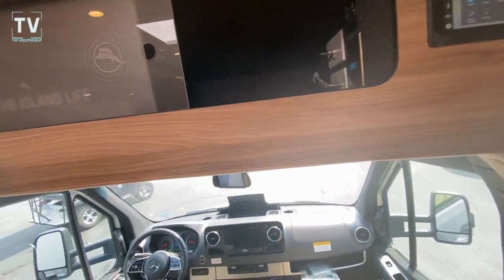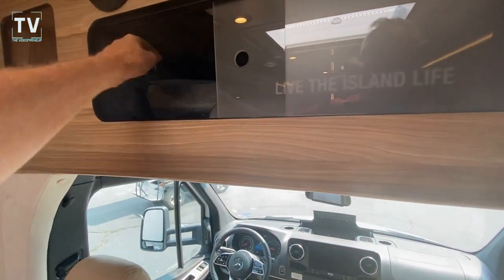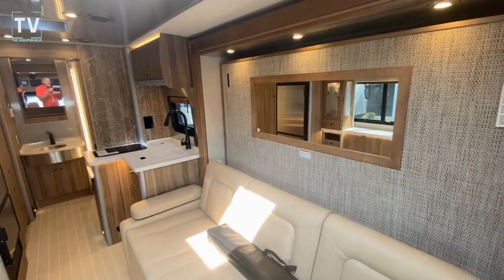And then additional storage. I started to show you this additional storage above. You have additional plug-ins, your speakers. So very impressive unit. Hope you enjoyed watching it.